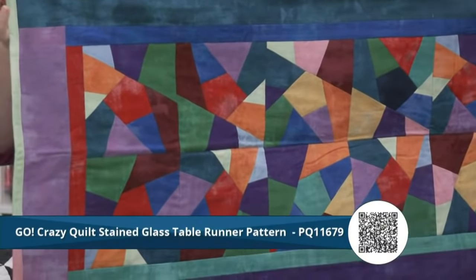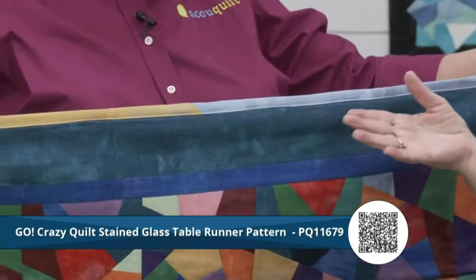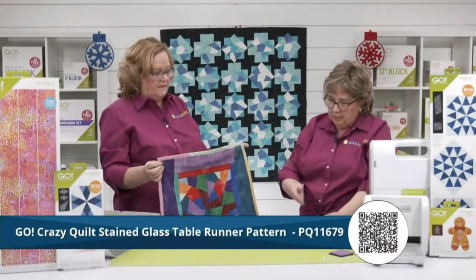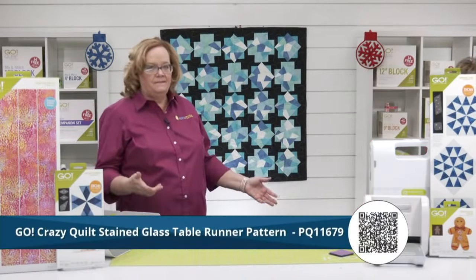Something else that I just noticed, Joy did a scrappy binding on this. I don't always do that, but I love it when I see it done, and then I forget about it. When I'm planning my quilt, I always go, oh, I need an extra half a yard for the binding. But instead, use your scraps, do a scrappy binding.